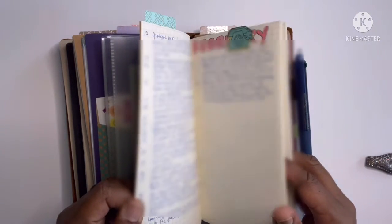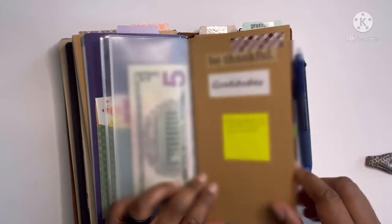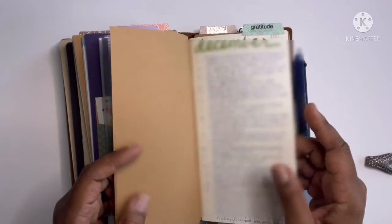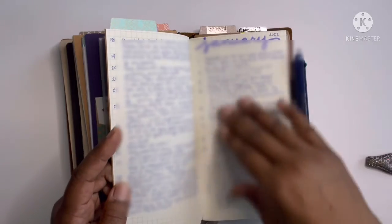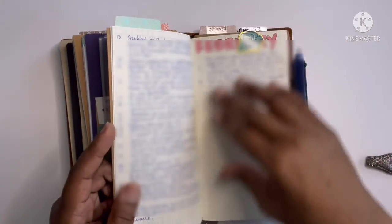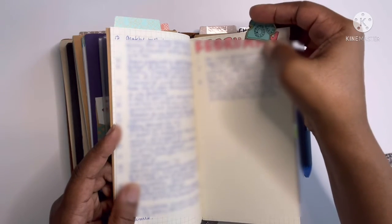The paper is really thick. It's not Tomoe River, but this did come with the Traveler's Notebook. So every day, and I've been doing really good, every single day I've written a gratitude since December, one or two or three or four lines, whatever I need. There's January and there's February up to today. I haven't written anything today.